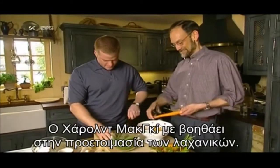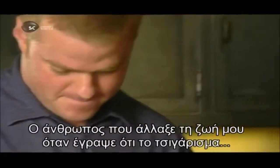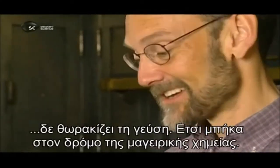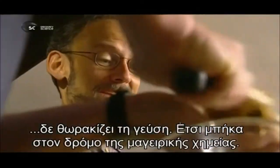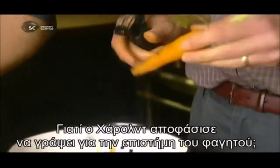Preparing the side vegetables with me, Harold McGee, the man who changed my life as a chef when he wrote that science shows how browning the meat does not seal in the flavour. That started me on the road to kitchen chemistry. So why did Harold decide to write about the science of food?